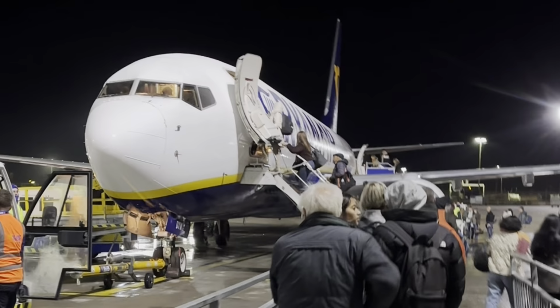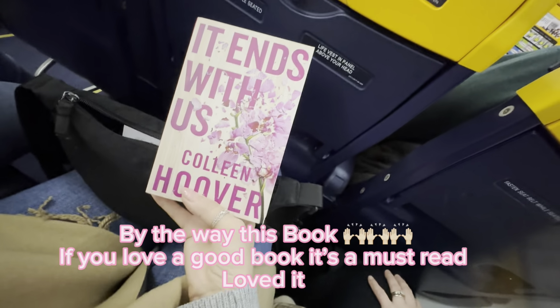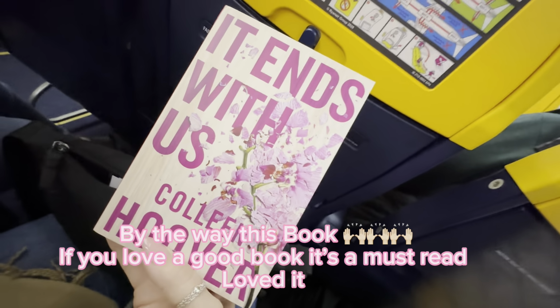I'm a bit of a plane spotter. I love watching planes at the airport. I love getting on planes. Little useless fact about me is I just always wanted to be Virgin cabin crew. If I could go back to being younger, I would 100% do it.